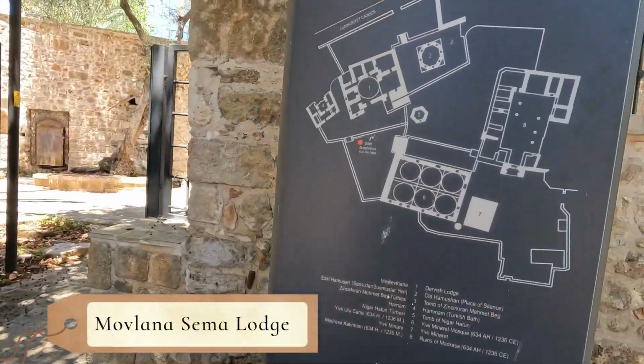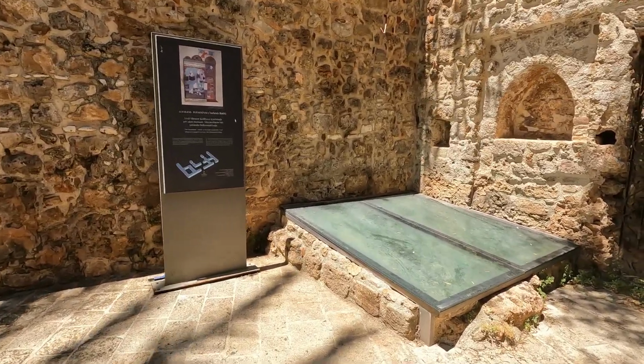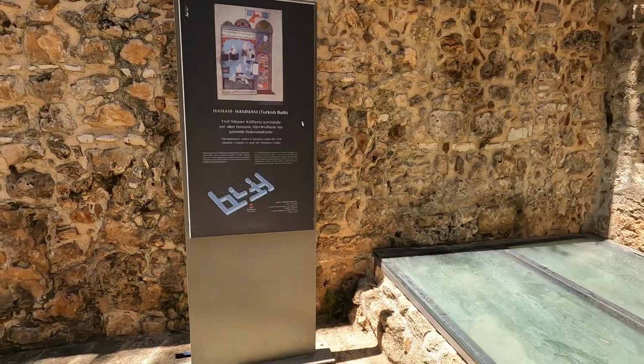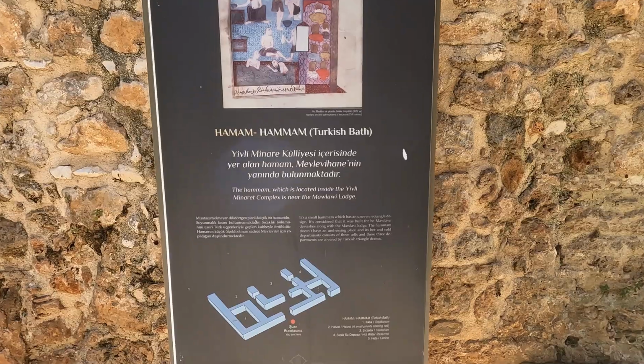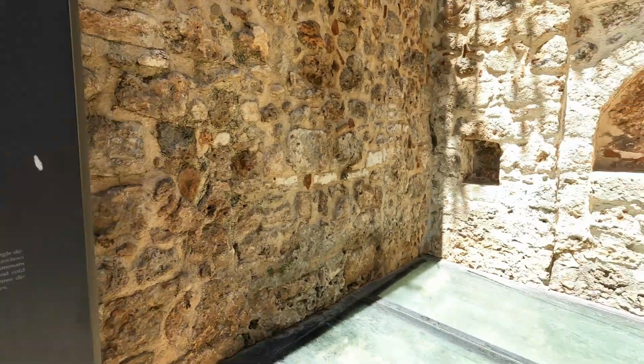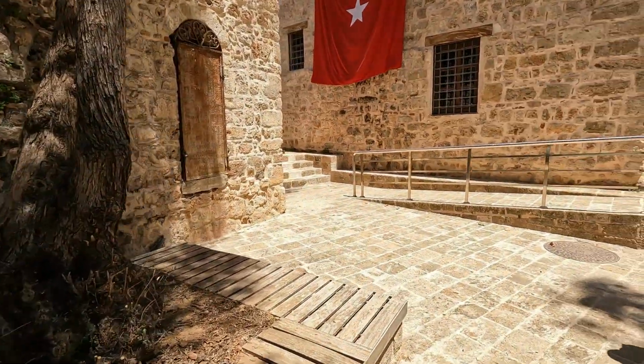The Mevlana Lodge of Antalya. I think it's been integrated into the old walls, old Roman walls. Oh, this used to be a hammam. Look at that. So that is now closed. Maybe one day it might get renovated.